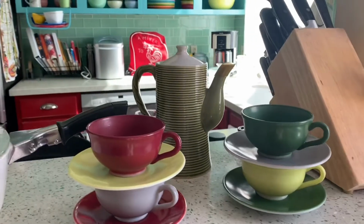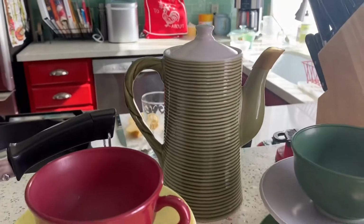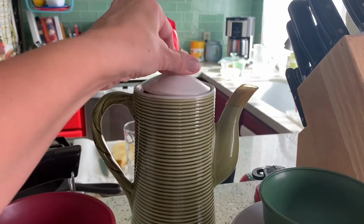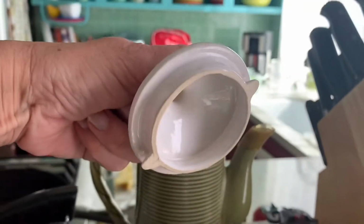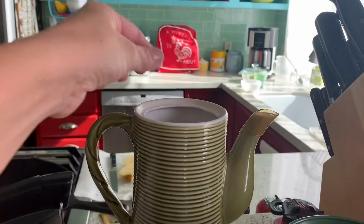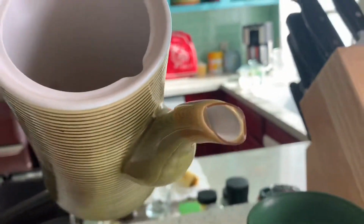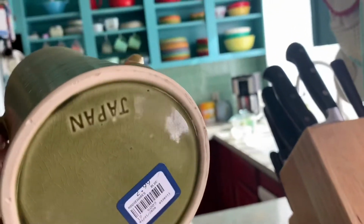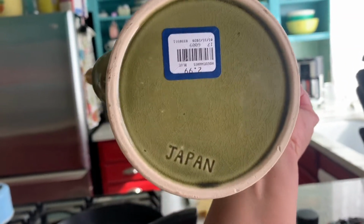And I also found this made in Japan coffee pot. It is just fabulous. It's a little bit dirty, and it has the little ends there to keep the lid in place. I always like that. I'm clumsy myself. I need to clean it. It has the protector on the spout, which I also like. And there you can see clearly it was made in Japan and was only $2.99.